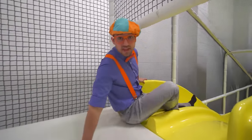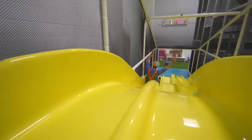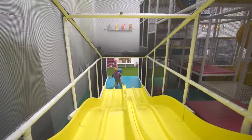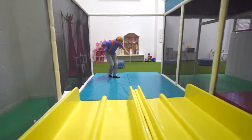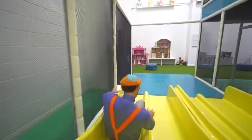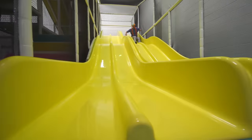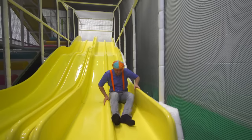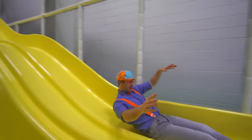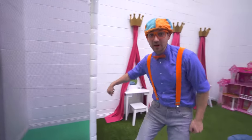Ooh, we're at the top of the yellow slide. All right, are you ready? Here I go. Okay, your turn. Yeah, whoa. Good job! Whee! That big yellow slide was awesome! Ooh, let's see what else there is around here.